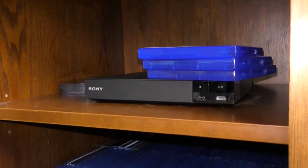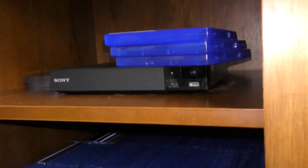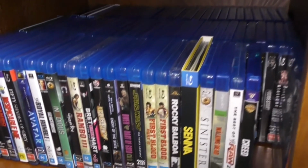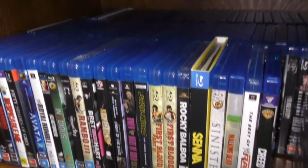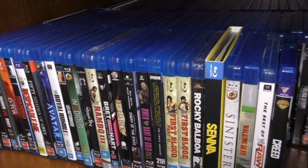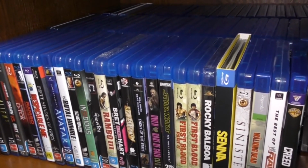Okay, just under here I got my little Sony Blu-ray player. It's just a cheap player that I could just quickly play Blu-ray movies. I don't have a big collection. It just looks bigger than what it really is, but to movie buffs and all that, that is pretty tiny. But I do enjoy Blu-ray quality movies over DVDs.